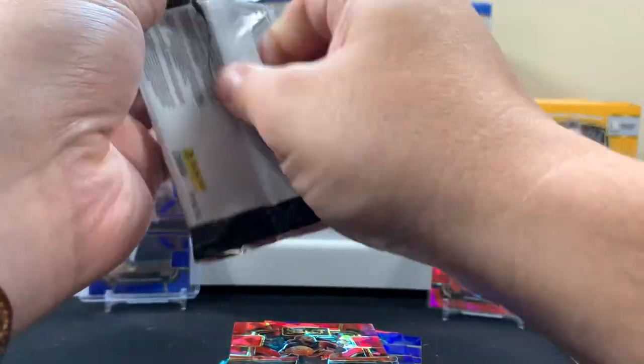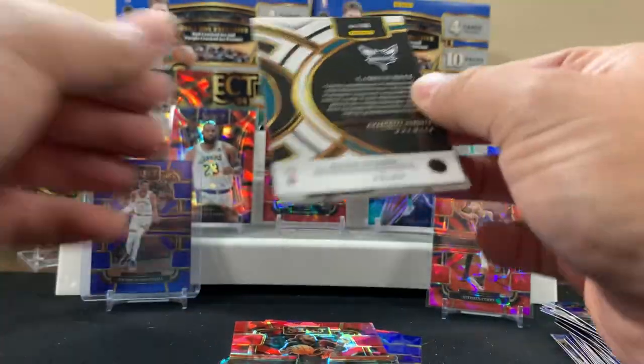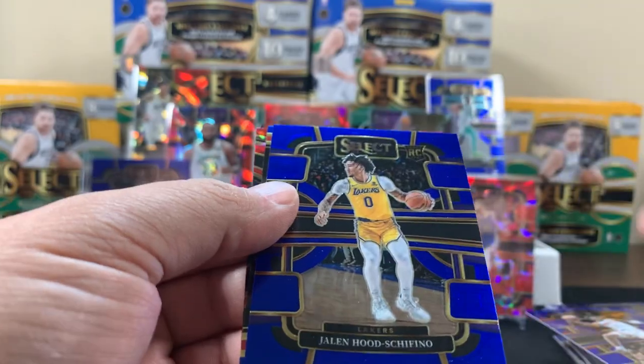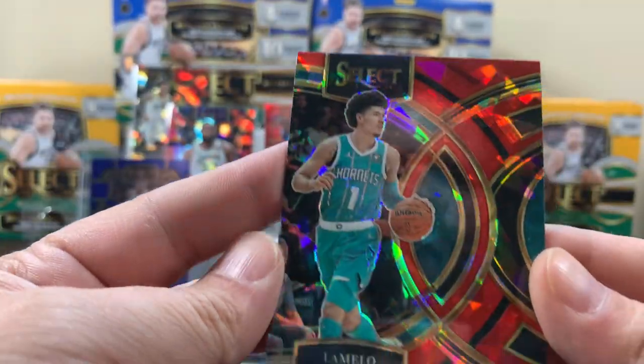Only got one Wemby base. Ball in back. Green. That's it. Last card.